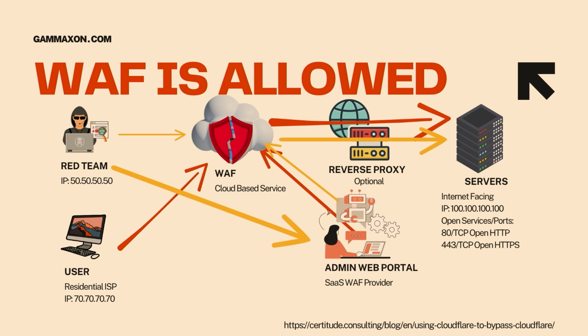There's still quite a few ifs here, like you have to set up your own WAF with the provider. You have to know what the origin IP is, and they have to be using the older setup now where they're using that shared certificate.